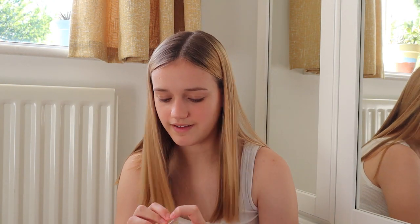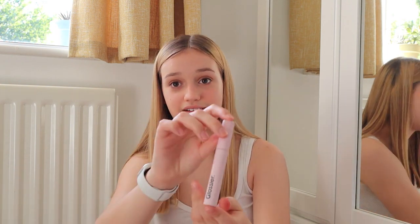Okay, next I'm going to test the Lash Slick. This is their mascara. It only comes in black, so it would be nice to see a brown mascara. I quite like the idea of a brown mascara. I've never had one, but I like the idea of it because it sort of fits in with that natural thing. The packaging is very cute.